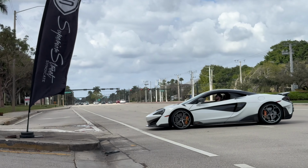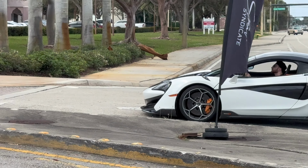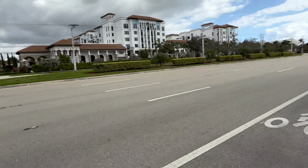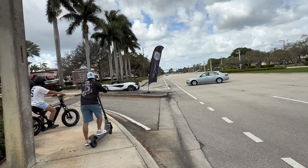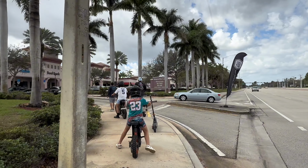Let's see if he's gonna scrape. Ooh, that's close. I hate pulling into shopping centers with very steep inclines. You gotta go on an angle or you gotta come around and go from the other side.